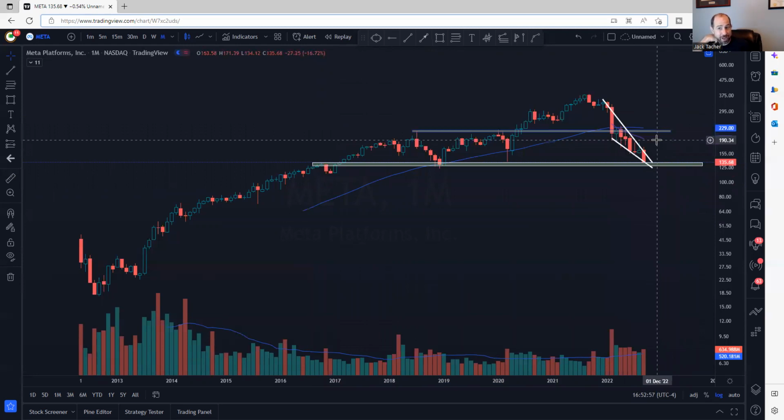So Facebook hasn't been a good stock for a while. A little run right here, a little run right here. But if you take out those two little runs, overall it hasn't been that great since 2018. And it's right back to basically 2016 levels. Again, if it breaks this area, though, Facebook can fall very, very far. I'd be very careful with that particular stock.